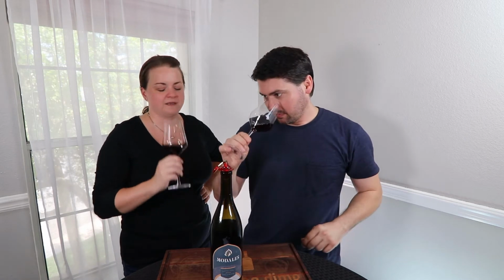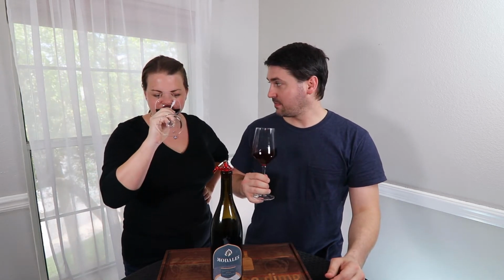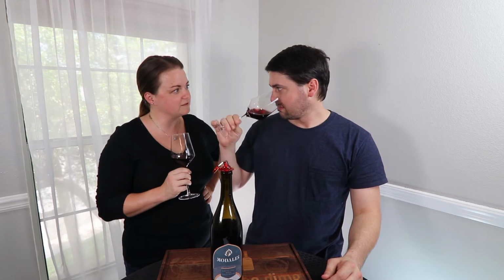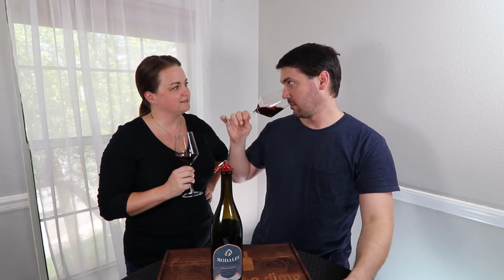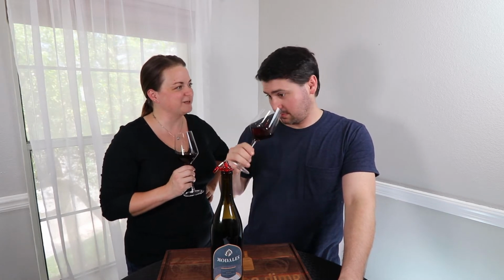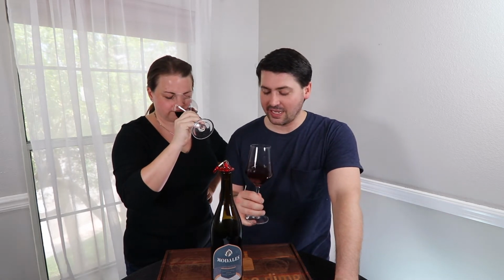For secondary, I'm getting a little bit of cinnamon. I'm getting a touch of cedar. Getting some black pepper. And this actually falls into the primary category. I'm getting green bell pepper. Can you tell me what the smell is I'm smelling at the tail end? Going into tertiary, there's a hint of dark chocolate.